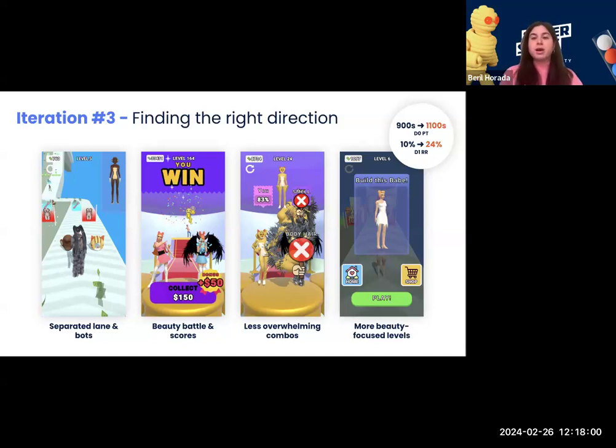Besides that, in the prototype phase, some body parts were scary objects like long necks, long hands, or fluffy body parts that would talk to a smaller audience group. So we made the changes by adding more beauty levels, dresses, and included anything with hairstyles. And after these 3 different implementations, the playtime increased a bit from 900 seconds to 1,100 seconds. However, we saw a really nice increase in the retention part, which was from 10% to 24%, which showed us that we found the right direction and we were on a nice path.